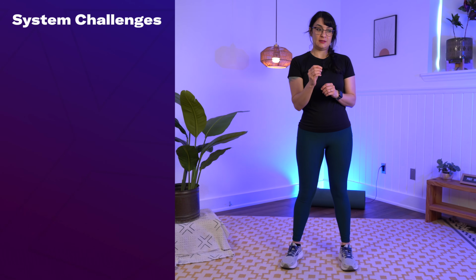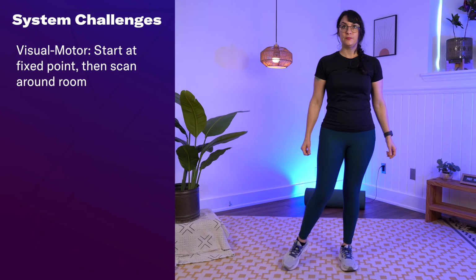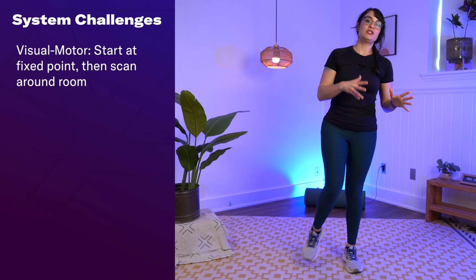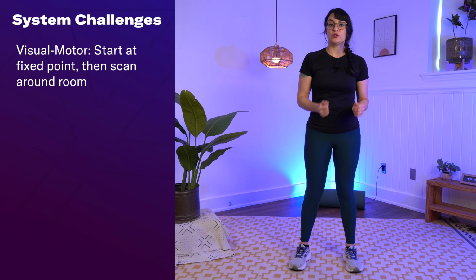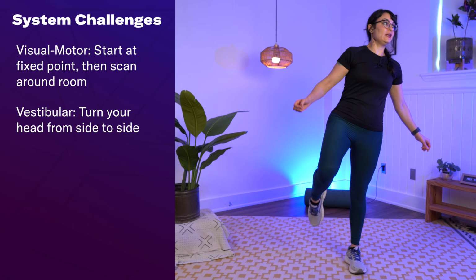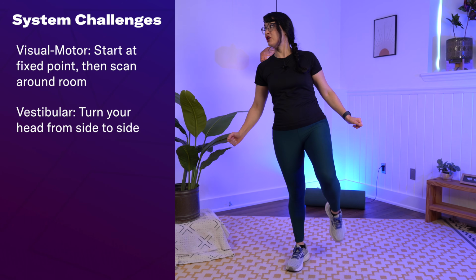For your visual system, you can start with your eyes open on a fixed point. You can then, of course, start tracking around the room, looking at different things. Now, to challenge our vestibular system, similar to what we did in the first one, you're going to start by doing head turns. This is definitely going to make things more complicated as you're not just shifting your weight, but you're actually lifting your leg up.